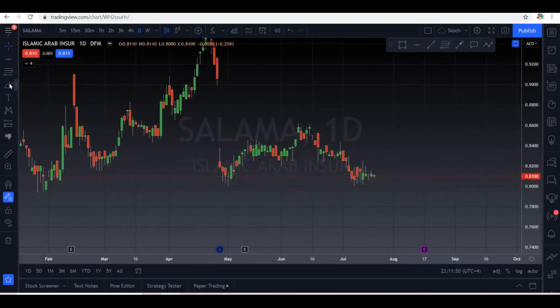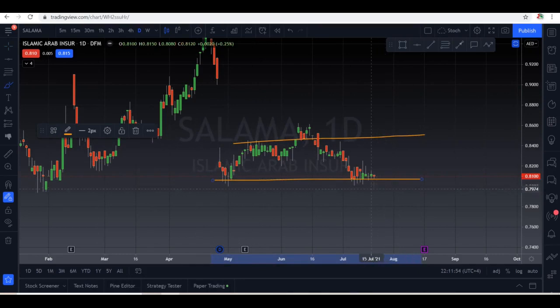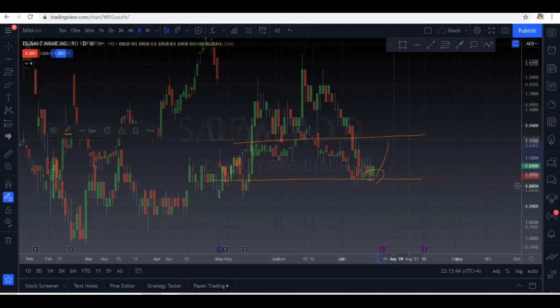Salama, also the same. It's just moving sideways, no trend. It's at the support area. Even if you buy here, there is no confirmation that it will hit the resistance and you will make some profits. Better just wait for a nice setup and we will trade accordingly.